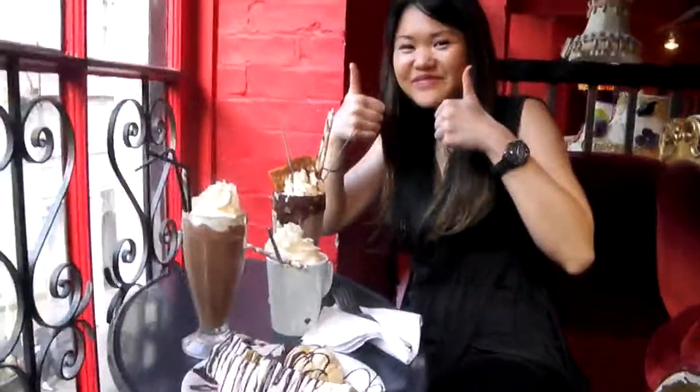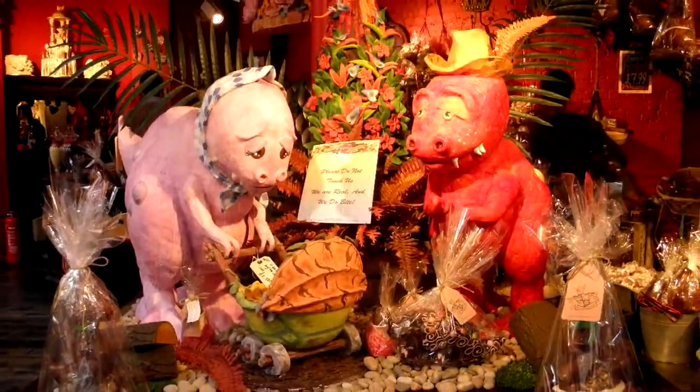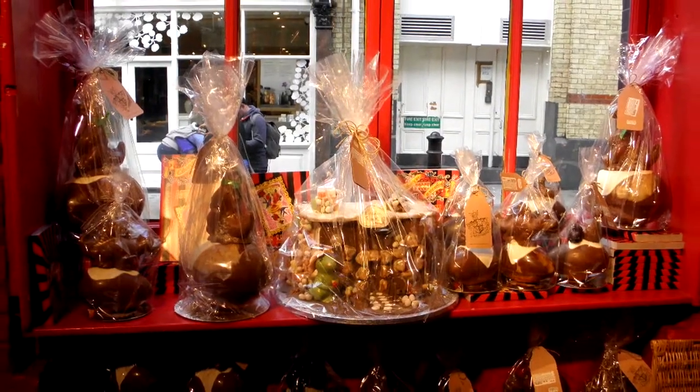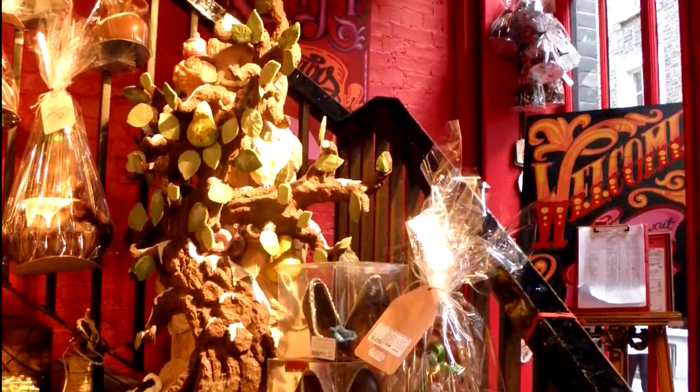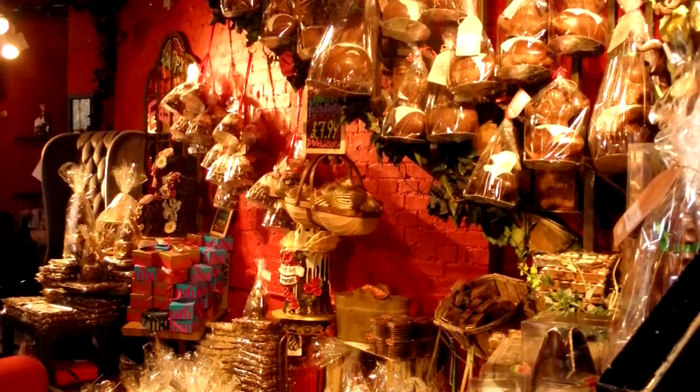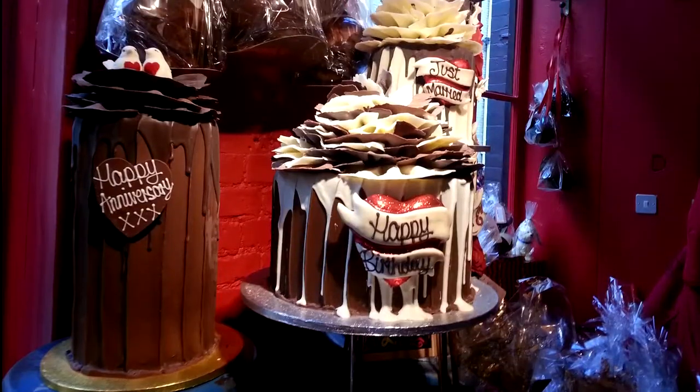Choccywoccydoodah in Soho. The reason why it's a curious gym is because we're in a land of chocolate and cake. Choccywoccydoodah is based on the original Brighton shop where chocolatiers design and customise delicious and artistic chocolate cakes. Here is the London shop, which is the second instalment.